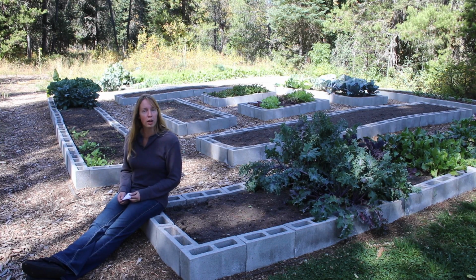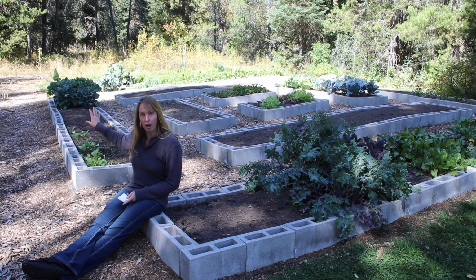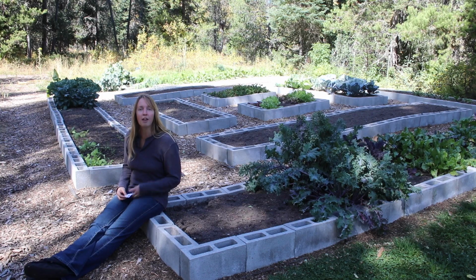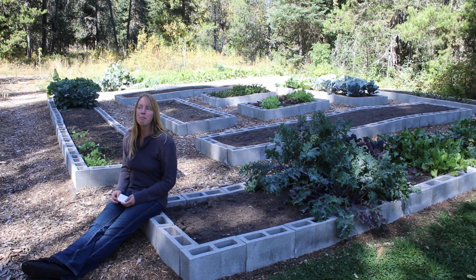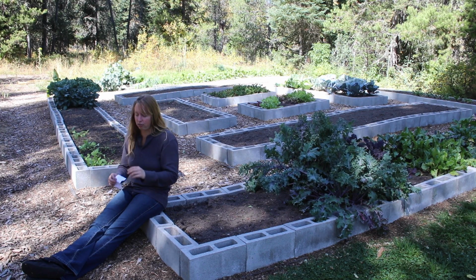Beets, I don't know for sure yet. I've eaten some. A lot of them are still in the ground, so I'm not sure what I've got there, but at least several gallons. Carrots, again, I've eaten actually quite a few, but I still have a lot in the ground, so I'm not sure. But looking at it and based on other years, I probably have close to 10 gallons of carrots this year.